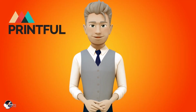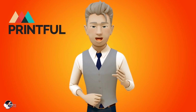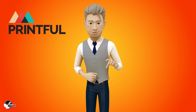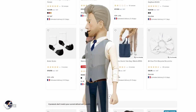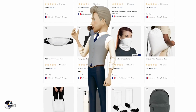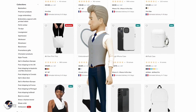As you browse Printful's online catalog, you will find that they have a wide variety of products to choose from. You can select products ranging from beach towels to sportswear, which you can put your custom design on. The best part is that the items are available in a wide range of materials, sizes, and colors, so you can really design your items, your collections to your own specifications.